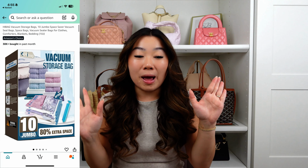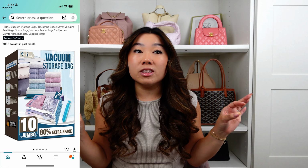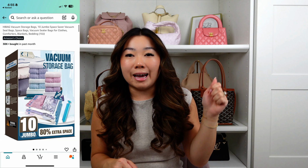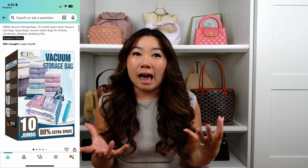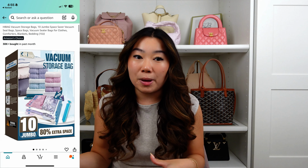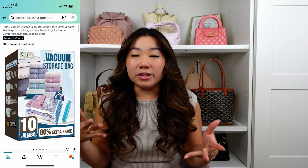The next thing is vacuum seal bags. I did packing cubes, I did compression packing cubes, I did it all, and I feel like the vacuum seal bags are the best. The one that I get comes with a hand pump. They do have some that are electric pumps, but I feel like that adds a lot more weight to the suitcase, especially if you need to get it under 50 pounds.